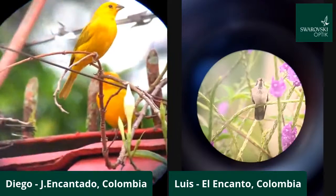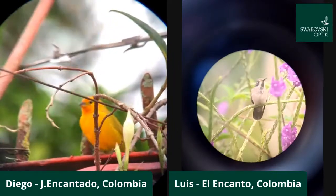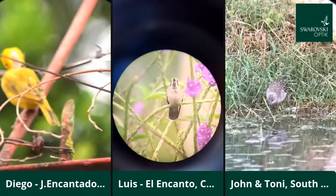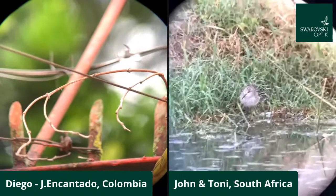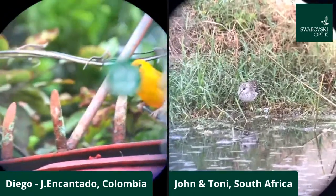Okay, I have more saffron finches right here on my screen. They kind of take turns going to the feeders, and then they simply preen and groom. And we have something there in the grasses. What is that, Tony and John? Yes, Diego, it's just a fairly common wood sandpiper.